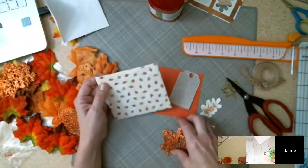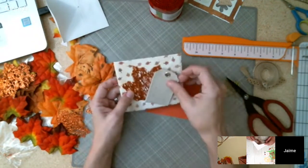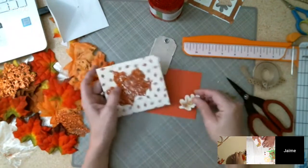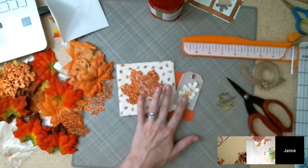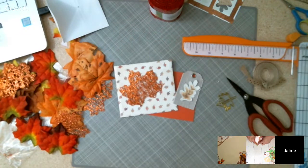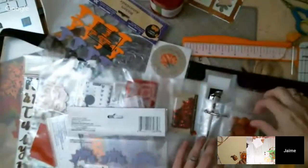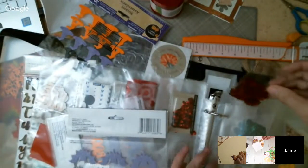Brain freeze. Oh, that looks pretty. Maybe I'll do that. I'm going crazy here. This leaf isn't dark enough. You know what? I remembered I had these other little tiny gold leaves. That's my mess of stuff here. Oh, explosion on the desk. There you go. I have these. That might look cool.